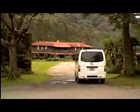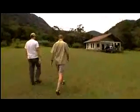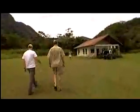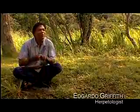For the Panamanian Frog Project to be a success, Ron and Joe rely on local herpetologist and newfound friend, Edgardo Griffith. Hola, Edgardo! Ron and Joe, they asked me if I was interested in working at conservation. When they told me the idea, I was like, this is crazy, but I like it. Because it's not just go to meetings and say what we're gonna do. They actually wanted to do something.